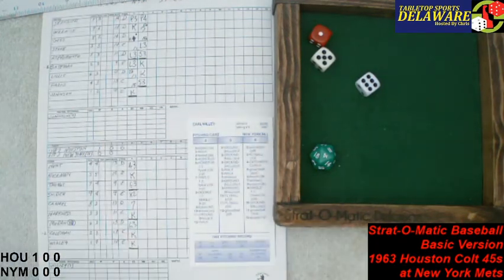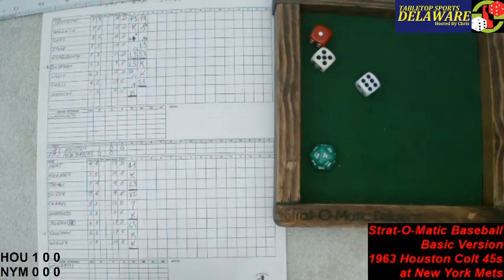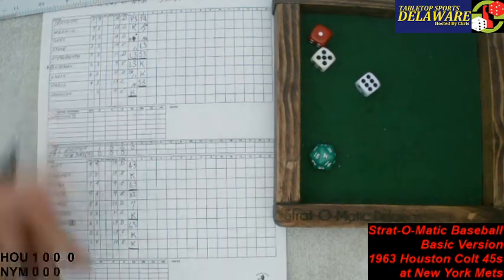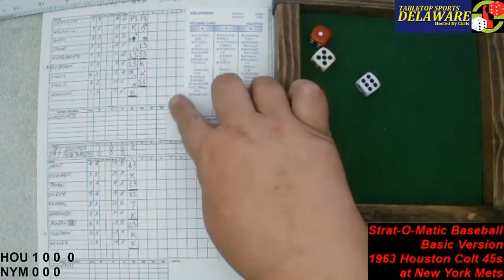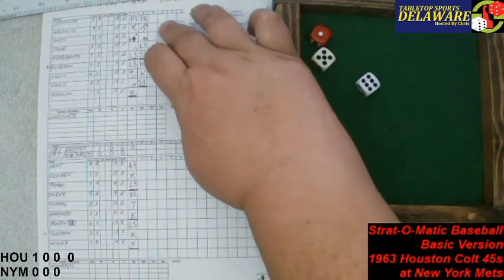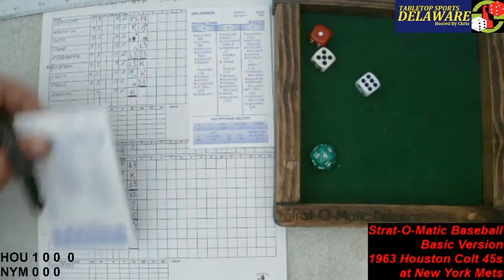We're going to go to the bottom of the 4th inning. No runs scored. Okay. Mark it here too. Ken Johnson on the hill still for the Colt 45s. He's going to be facing top of the Mets order in Hunt, Hickman, and Thomas.